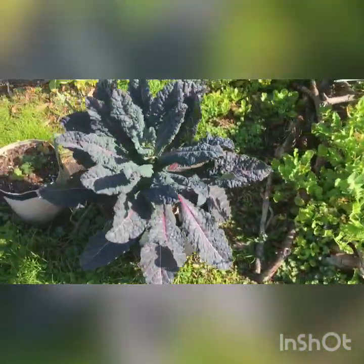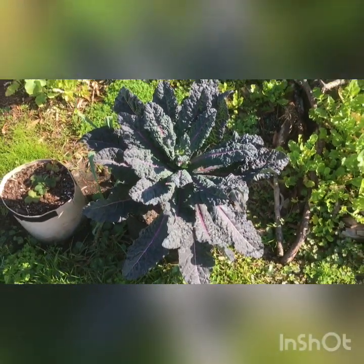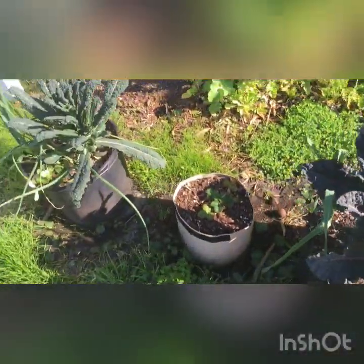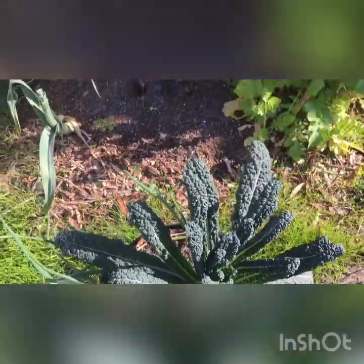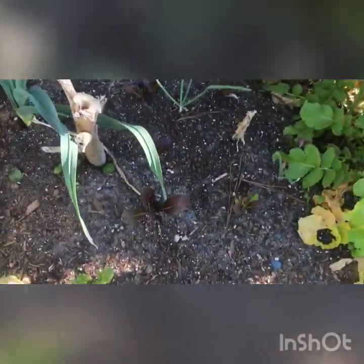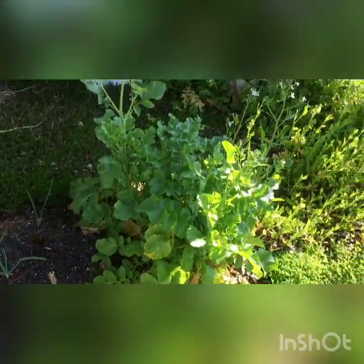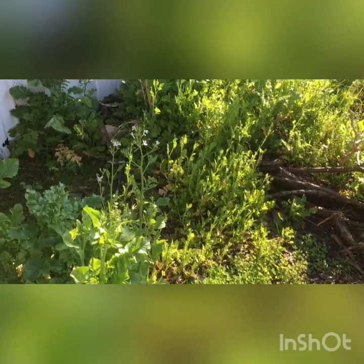I think we looked at these kale plants a few weeks ago when they weren't quite this enormous. The color of that one is just really interesting. This one's just a little bit more basic. Let's see, our purple mustard. It's doing all right. There's some dollarweed creeping in here too, though. I got a couple more radishes over here. There's some kale plants in the front.